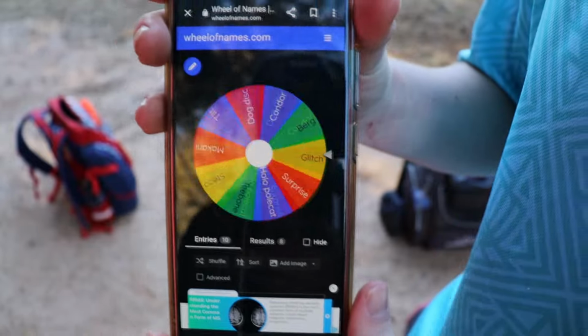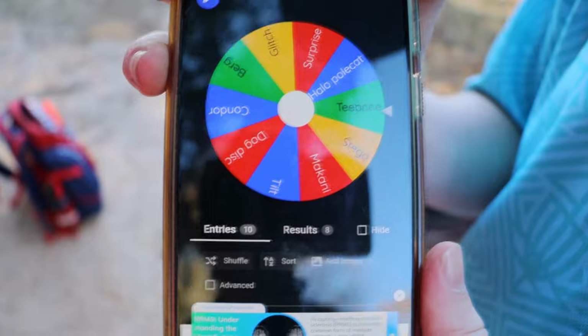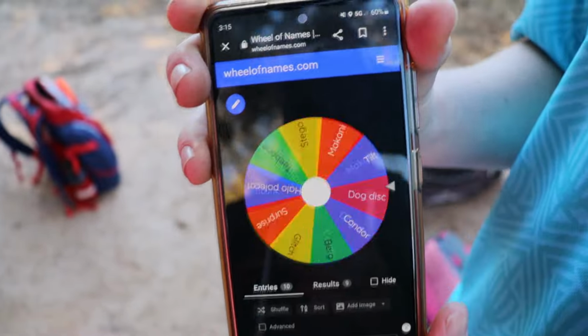This is for Hunter. Let's see what I get. You chained out. Yeah. Oh, shoot. We all bogeyed. T-bone. Oh, Hunter, I get the T-bone. All right, let's see what Garrett gets.